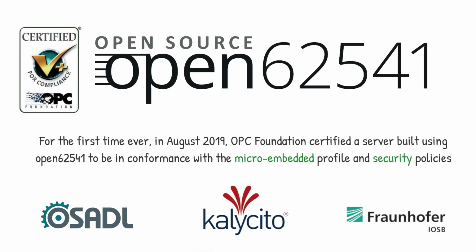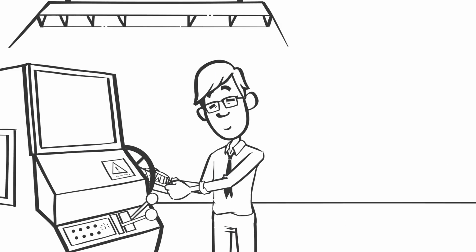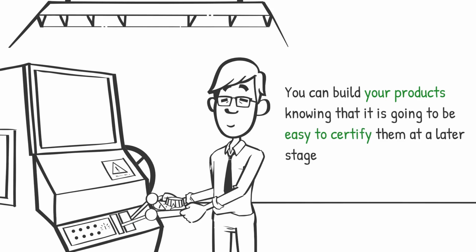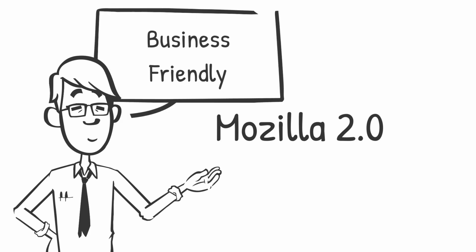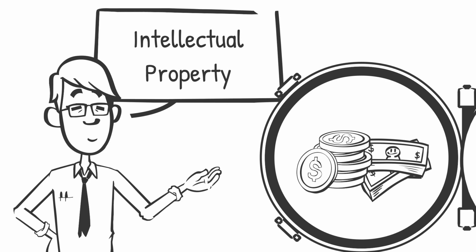For the first time ever, in August 2019, OPC Foundation certified a server built using open62541 to be in conformance with the micro-embedded profile and security policies. You can download our open-source software for free from GitHub. You can build your products knowing that it is going to be easy to certify them at a later stage. We release our software under an open-source license that is business-friendly in terms of protecting your intellectual property rights.